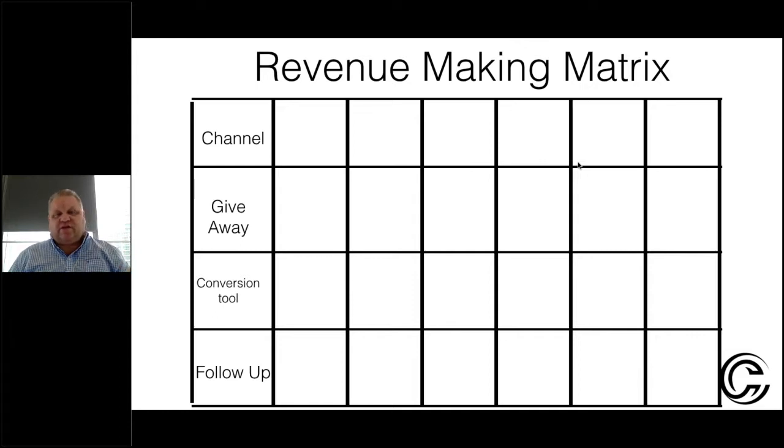Then what is your giveaway? Do you give away a case study? Do you give away an explainer video? Do you do a roadmap? Do you provide people with a cheat sheet? Do you provide people with an industry report or something? What is your lead magnet or attention grabber that people engage with so they get to learn a little bit more about you and connect with you? So what is the giveaway?